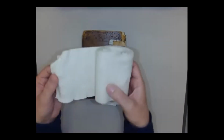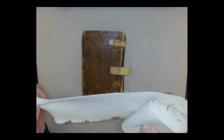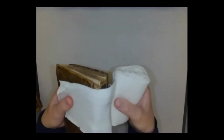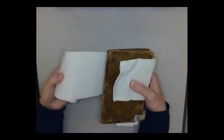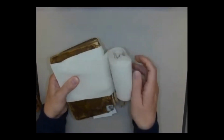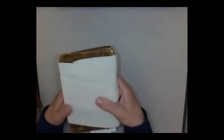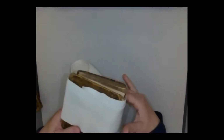If you want to carry it in transit, this is an Ace bandage. You can get them for like $3 or something at CVS, and we use these a lot in conservation. If you want to just keep it together and you're going to carry it to somebody's house, or you're going to carry it to a conservator, you can just wrap it in one of these tightly. It's kind of a crazy thing, but we do really use these.